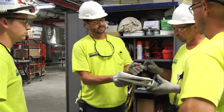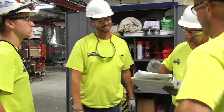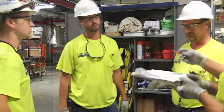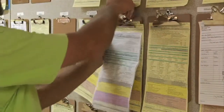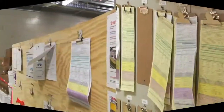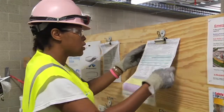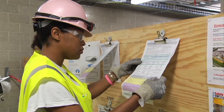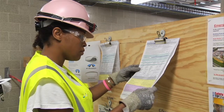Each crew member must then sign their name, verifying they understand and will abide by the SWP. Finally, the contractor will post these signed SWPs in the work area. When entering your work area, review the hazards of the crews working around you. Their hazards can quickly become yours.